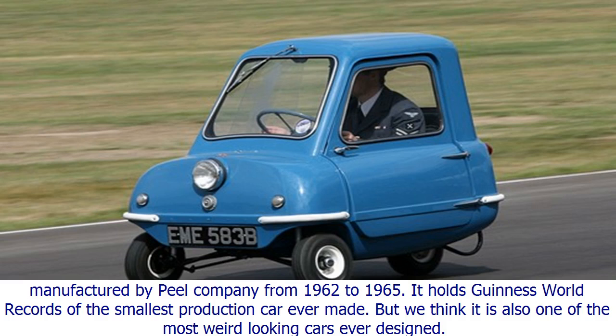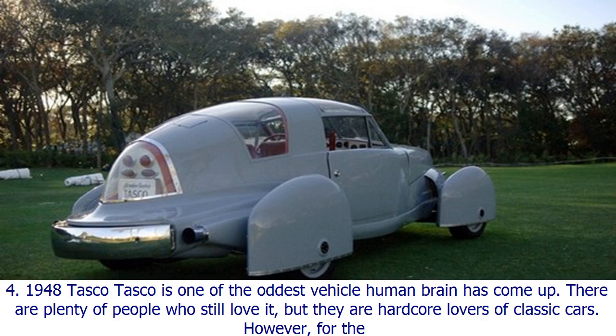5. Peel P50. The Peel P50 was a 3-wheeled microcar which was originally manufactured by the Peel Company from 1962 to 1965. It holds the Guinness World Record for the smallest production car ever made. But we think it is also one of the most weird-looking cars ever designed.